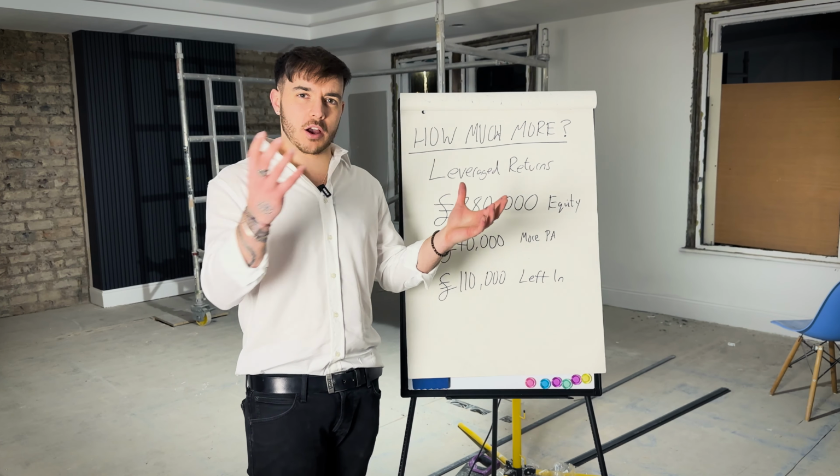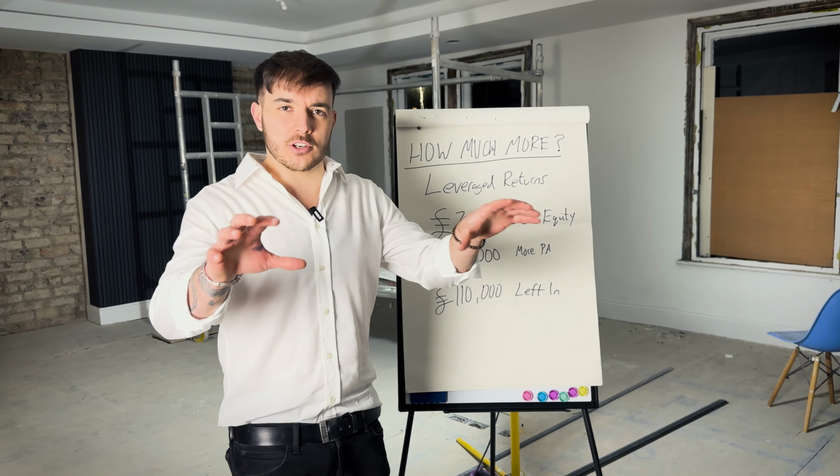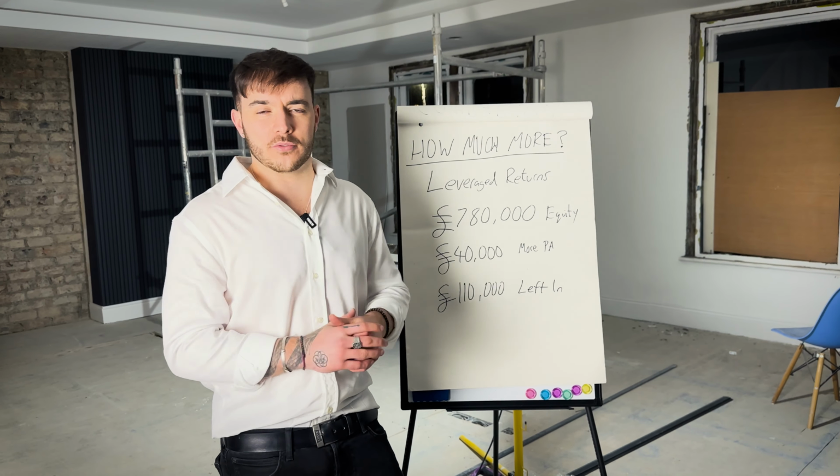So why not utilize your purchasing power and your cash, split them into different pies, and leverage your returns? But be careful of your debt obligations.